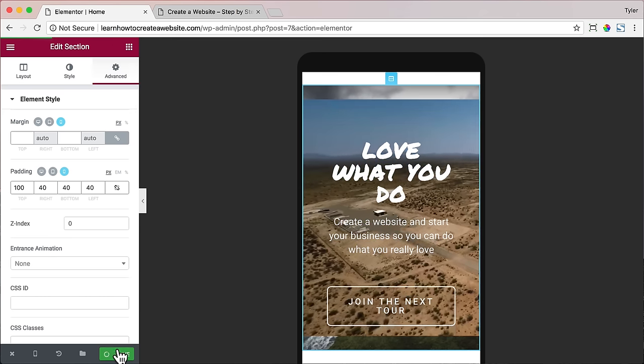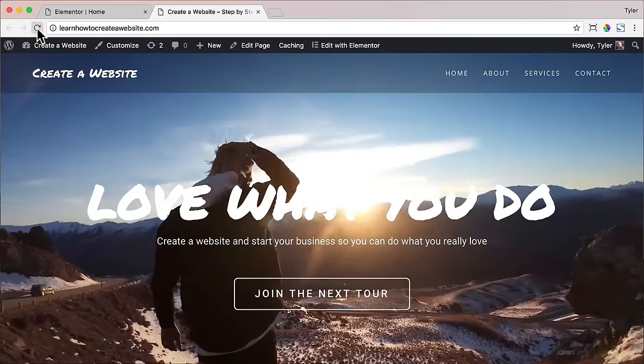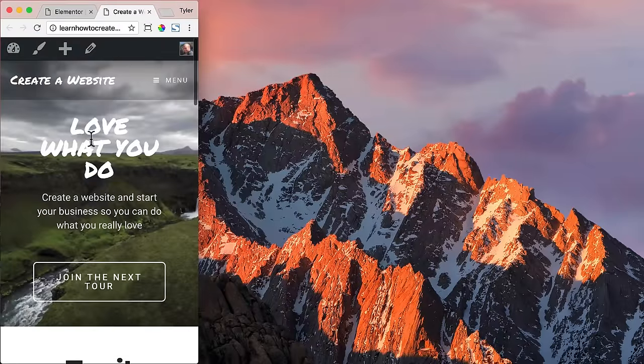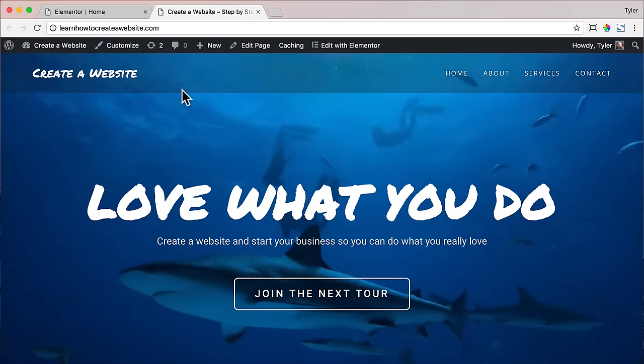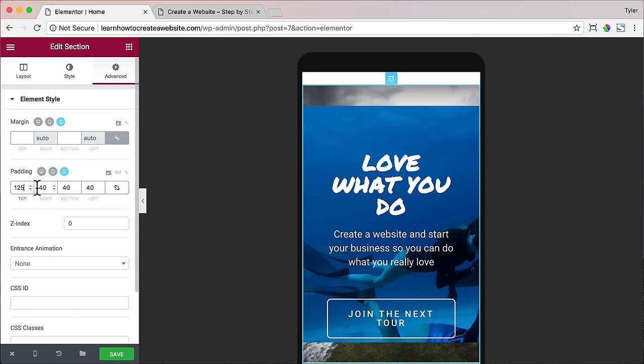All right, so let's save that. And let's go to our page and click refresh. And now let's see when we squish the page, we can see that more space was added to the top. And that looks really great. All right, we can even add a little bit more. I'll just put 125 and that's going to look perfect.